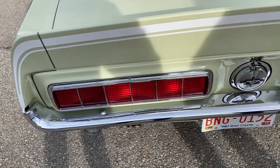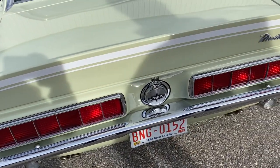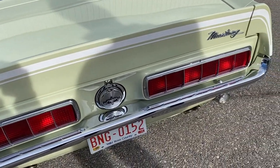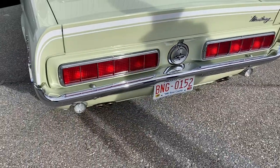Just regular brake light, regular indicator, they're not sequential. When I was a kid, I saw the car do that. Oh, that's the coolest thing ever. Oh, yeah. It was the coolest thing. And I wish they would have put it in here.